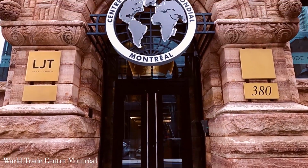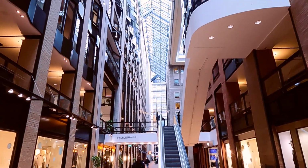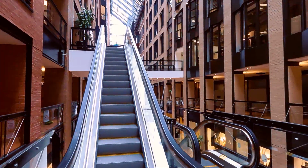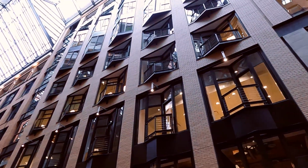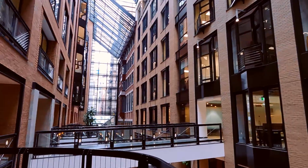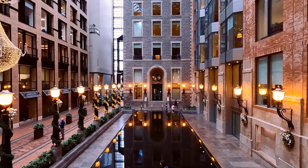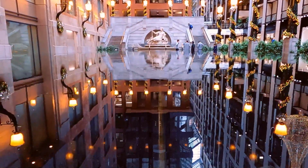This is the World Trade Center of Montreal. What is unique about this building is that it blends historic and modern elements, creating a striking architectural contrast. The glass roof connects two historic buildings. It transforms the space underneath, which used to be a city street, into a vibrant public space. Besides offices and cafes, it also has sculptures, cascading waterfalls, and this impressive endless pool.